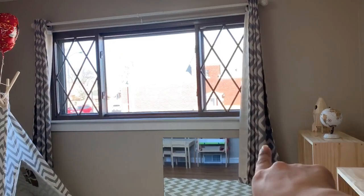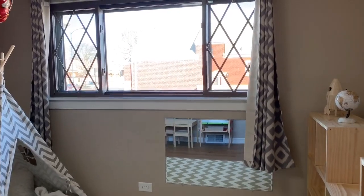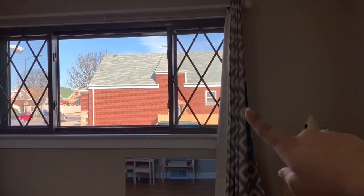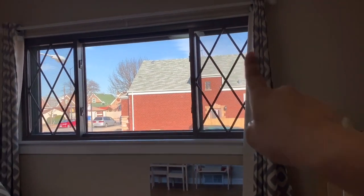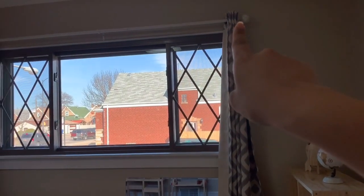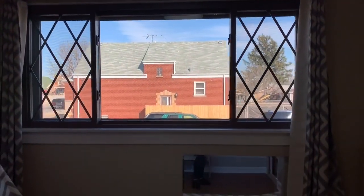I got these curtains. I actually want to cut them, but I just haven't had the time. So I'm probably going to do that. I want to cut them up to here. And I got these on eBay. And then the little rack right here, I got from HomeGoods. So yeah, that is that.